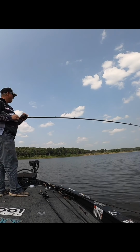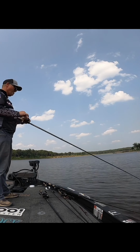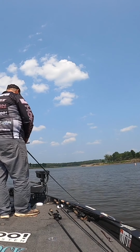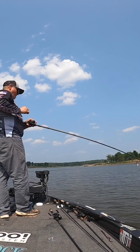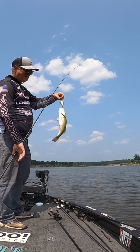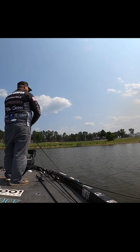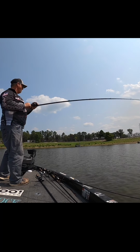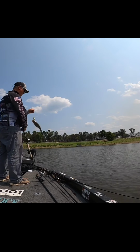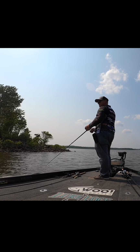Fish. Another. Well, that might be a good one. Nope. Big spotted bass. One big old spotted bass. You got your baby bass, don't you? Yeah. I got him. Little bitty dude. There's one.